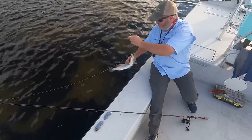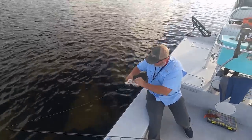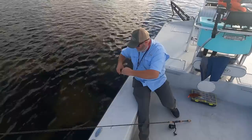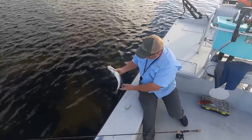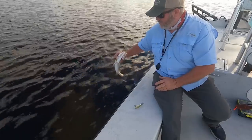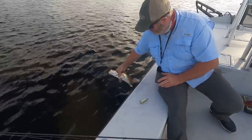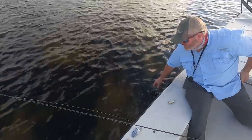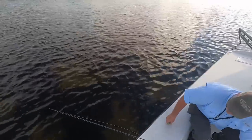You're a little spunkier. It's like grabbing an alligator. You better be sure when you grab him. Make a move. Make that move count. Beautiful fish. He's definitely not as thick. He's solid, but still a long fish. Good looking trout. And they just did this. It's that, having that right lure speed.